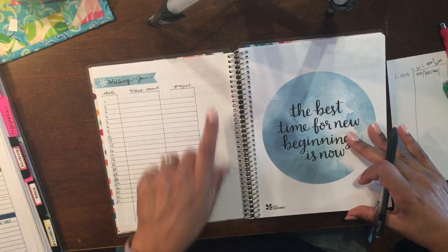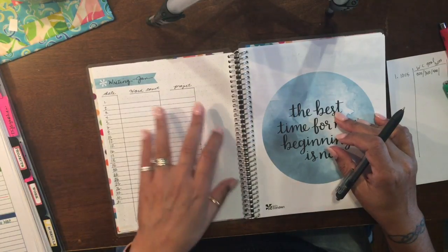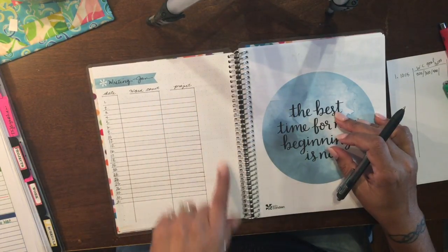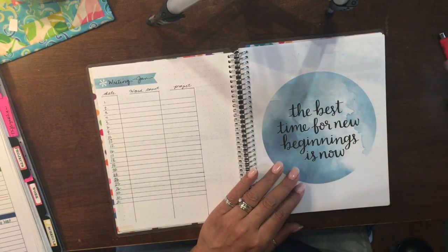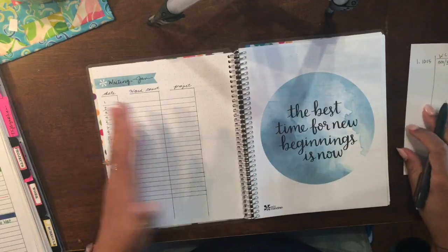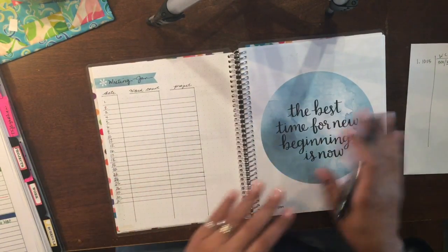I am thinking about making another column here with a total, because I think I need a word total column, so I'll add that. Usually I write on a piece of paper, scratch pads, but this is forcing me to have it all together so that I can keep track.